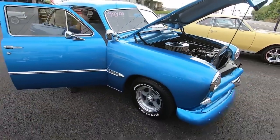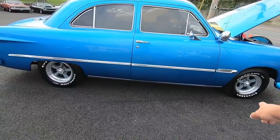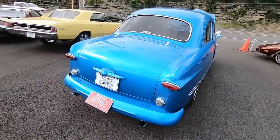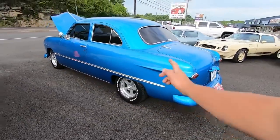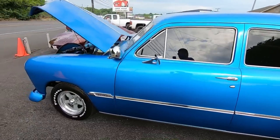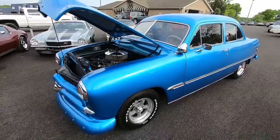Like he said, 1949 Ford Custom here. This one's got, looks like drum brakes all the way around, decent tires, really nice paint job. I love this car. Dual exhaust out the back, and this was Pops' first car. Not this exact one, but when he was younger, my grandfather, this is what he drove as his first car.